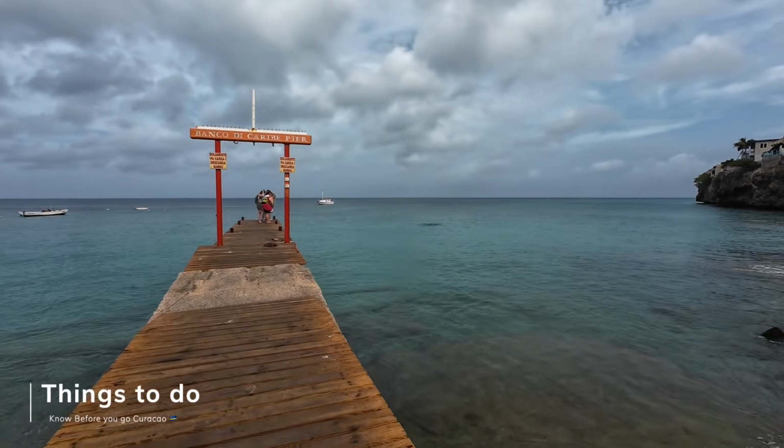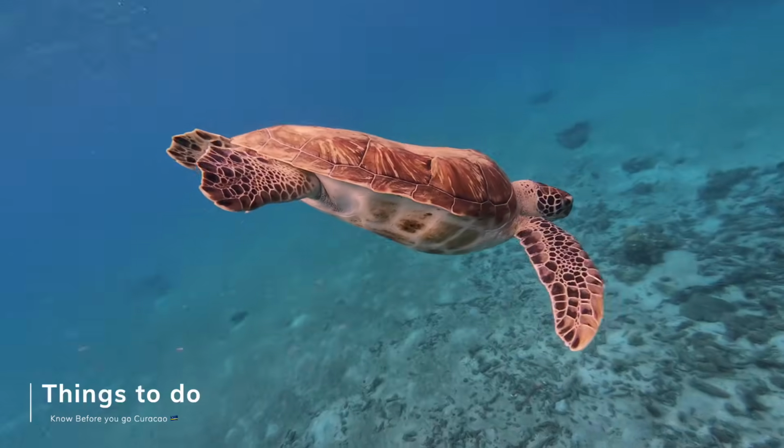But it's not just fish. We actually went to one of my favorite beaches in the world, and that's in the north shore of the island. And there we got to actually swim with sea turtles.